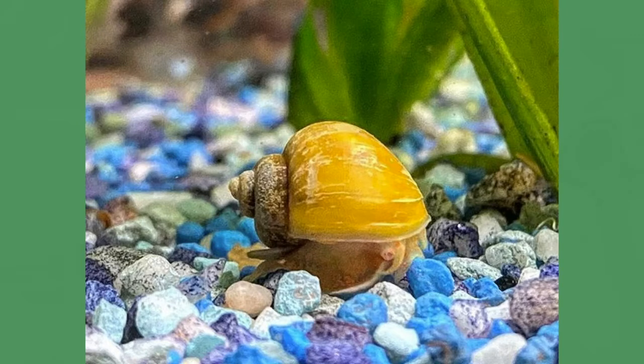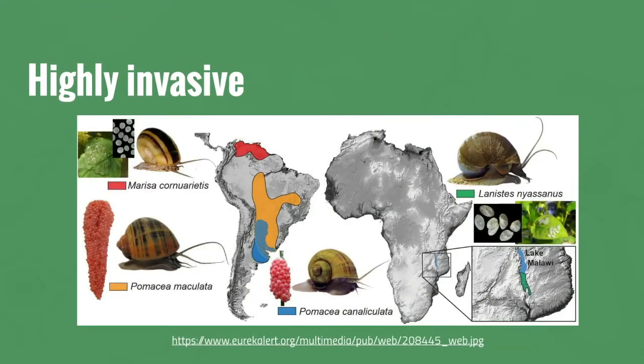As we're getting into later, these snails have also become very invasive all over the world and have been considered a pest in almost every place that they're introduced to. The two most common invasive apple snail species are Pomacea canaliculata and Pomacea maculata.